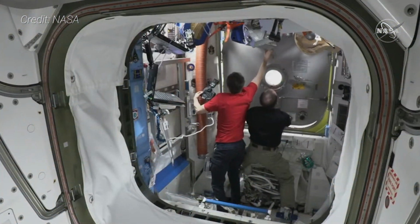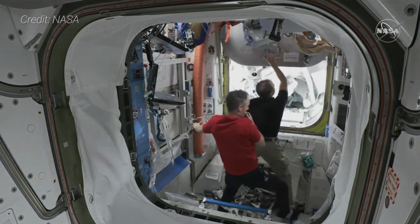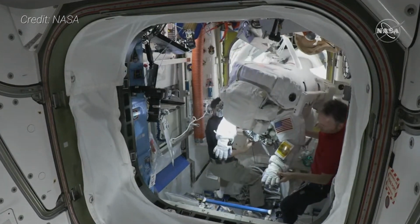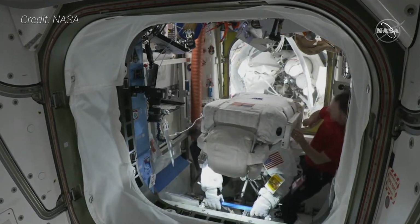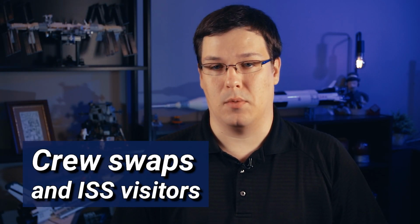The spacewalk ended at 1906 UTC, concluding Barron's second outing and Chari's first. It was also the 247th spacewalk in support of ISS assembly and maintenance since 1998. Another spacewalk is planned for March 23rd and is expected to see a medley of maintenance tasks performed. But before the next spacewalk, 3 new ISS crew members are expected to launch to the outpost.